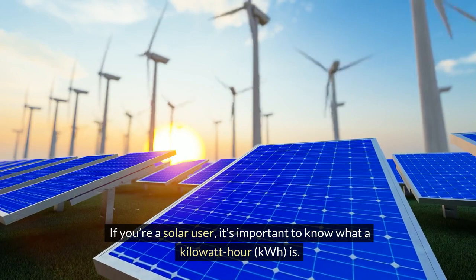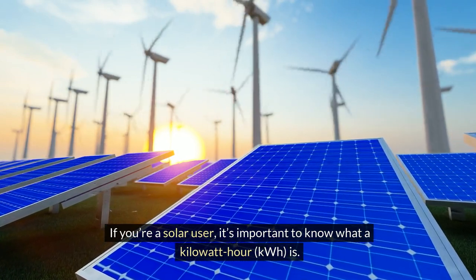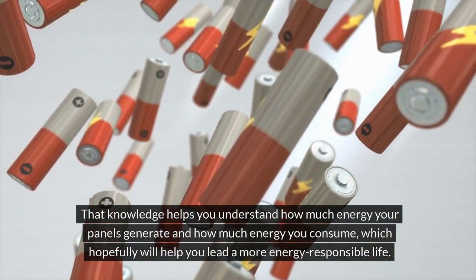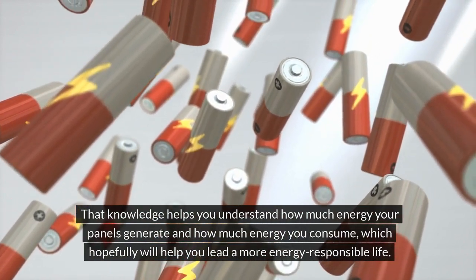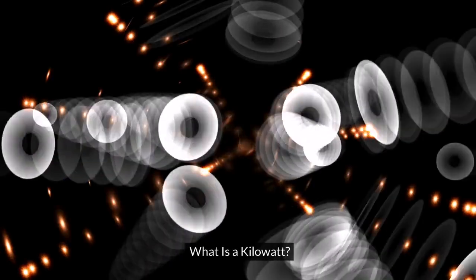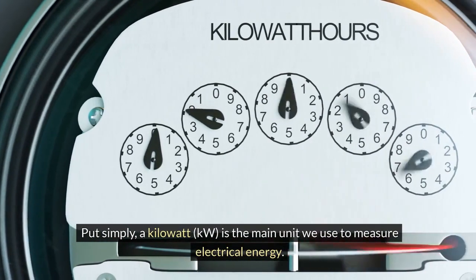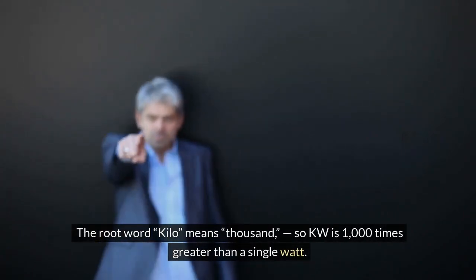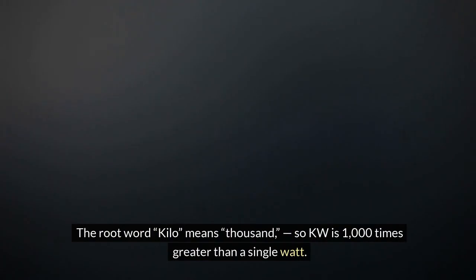If you're a solar user, it's important to know what a kilowatt hour, kWh, is. That knowledge helps you understand how much energy your panels generate and how much energy you consume, which hopefully will help you lead a more energy-responsible life. What is a kilowatt? Put simply, a kilowatt, kW, is the main unit we use to measure electrical energy. The root word, kilo, means thousand, so kW is 1,000 times greater than a single watt.